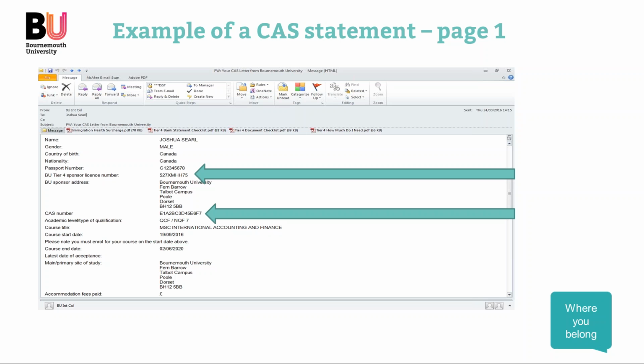All the other information that they require to make their application is included in the CAS statement, but a student does not need to print their CAS statement and send it with their visa application.